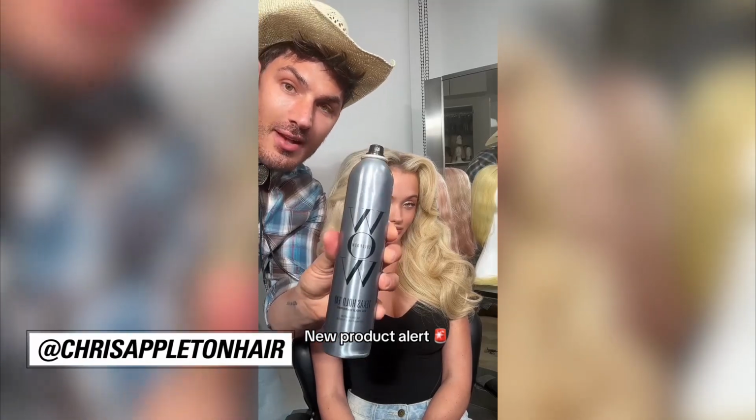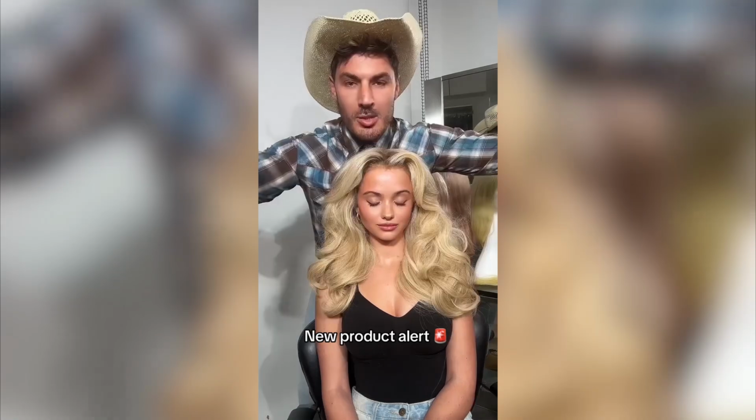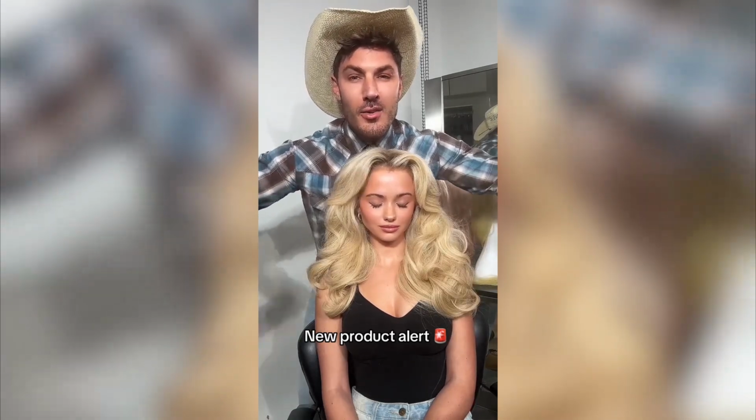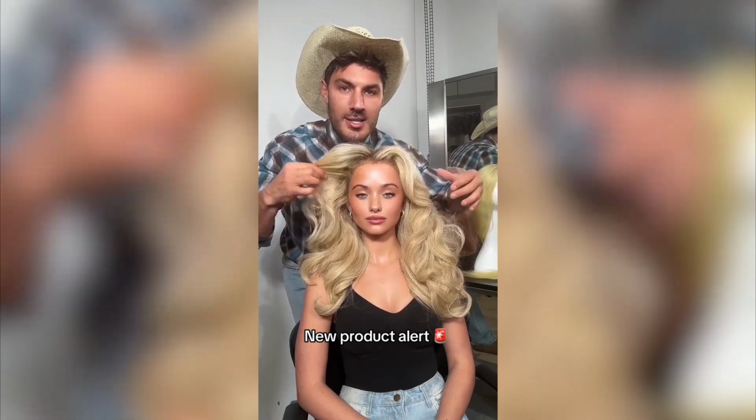Colorwell's strongest ever hairspray. It's just been sent to me. We're gonna put it to the test the Chris Appleton way. I'm gonna spray one side with the Colorwell and another side with a competitor hairspray. Only this side has the Colorwell hairspray. This side is a competitor.